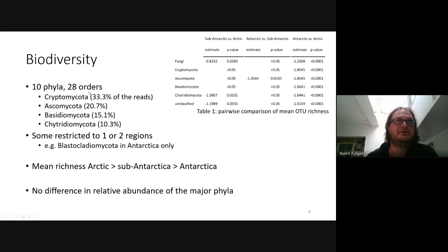We found about 10 different phyla, and as you can see here, about 80% of these reads could be annotated to four different phyla, with the Cryptomycota being the most abundant group, with 33% of the reads, but also Ascomycota, Basidiomycota, and Chytridiomycota having the larger part of the reads, also 28 orders. And some of these phyla, as you will see in the next slide, were restricted to only one or two regions.